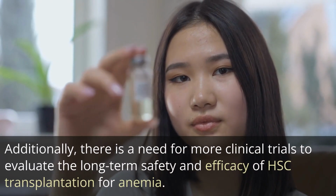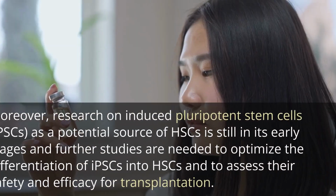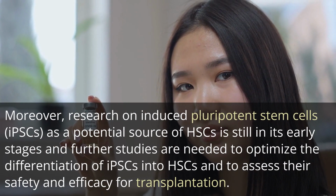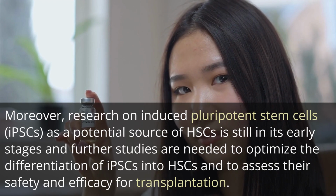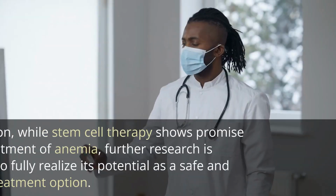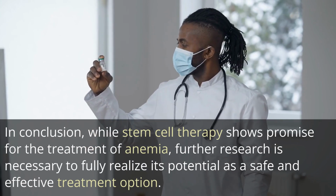Additionally, there is a need for more clinical trials to evaluate the long-term safety and efficacy of HSC transplantation for anemia. Moreover, research on induced pluripotent stem cells, iPSCs, as a potential source of HSCs is still in its early stages, and further studies are needed to optimize the differentiation of iPSCs into HSCs and to assess their safety and efficacy for transplantation. In conclusion, while stem cell therapy shows promise for the treatment of anemia, further research is necessary to fully realize its potential as a safe and effective treatment option.